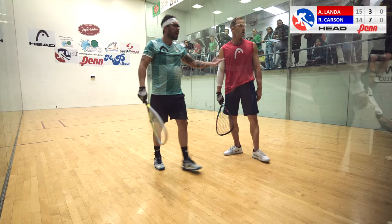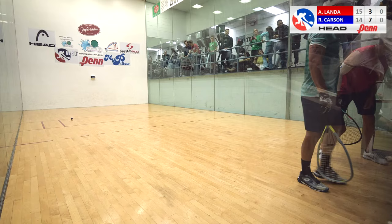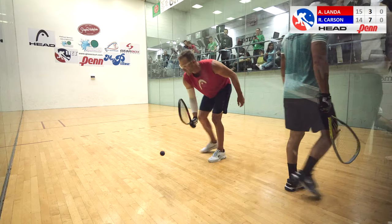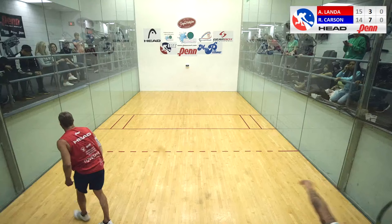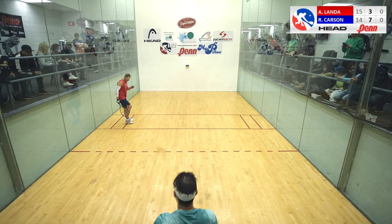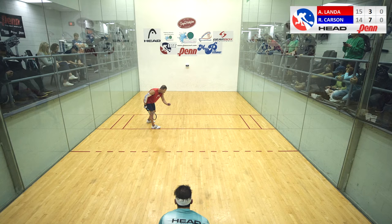That's a replay that was called. Call stands, appeal used. Appeal used by Rocky Carson. So the hinder occurred before it was in the swing zone. Yeah.